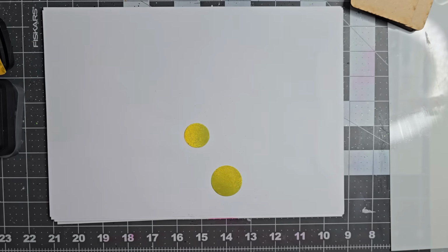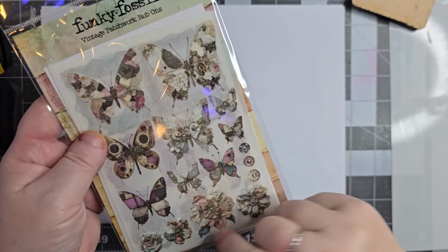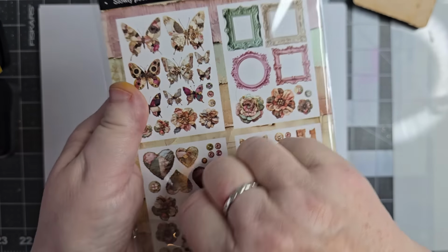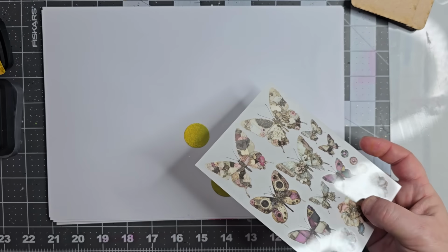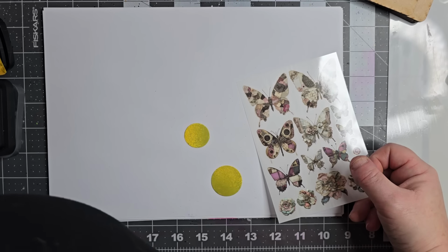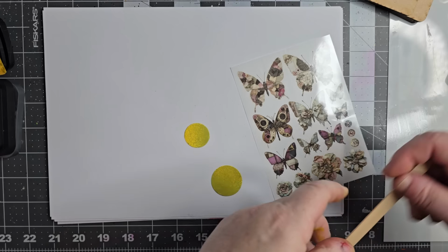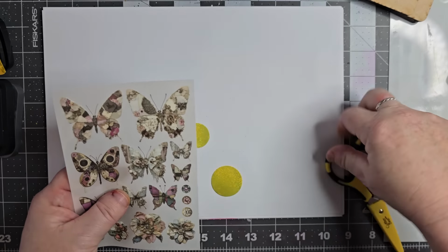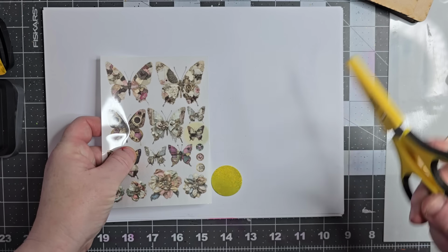Right, let's get what we're putting on here. So on here, they do amazing rub-ons. This is from last month's release, I think. This is what you've got in it. These are fantastic. Absolutely perfect. So I just want... Oh, I took my lolly stick out of it. Let's see. Excuse me while I lean over. And I just want... I think that one. I'm going to go with that one.